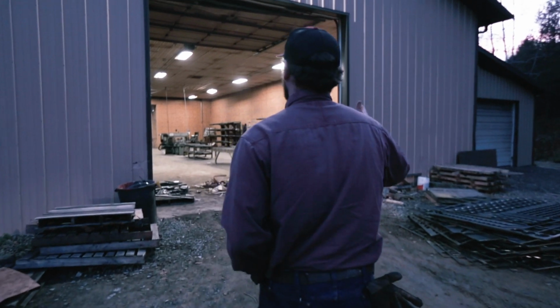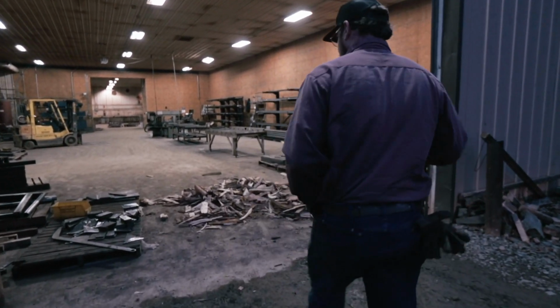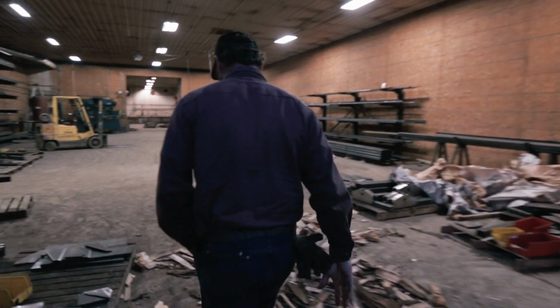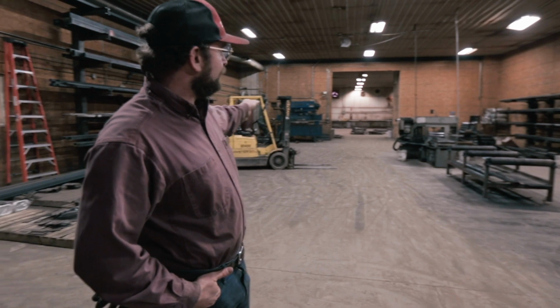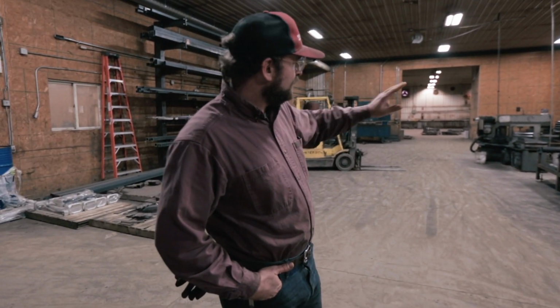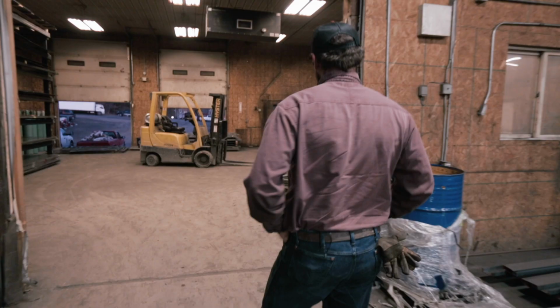So through these doors right here, we back the steel trucks in. Two to three trucks a week are coming in this building. We back the trucks right in here. Once the steel's on the racks, Dave, our saw guy, puts them into this saw. That's an auto saw, and it cuts it to length. The plate steel goes off into this room over here.